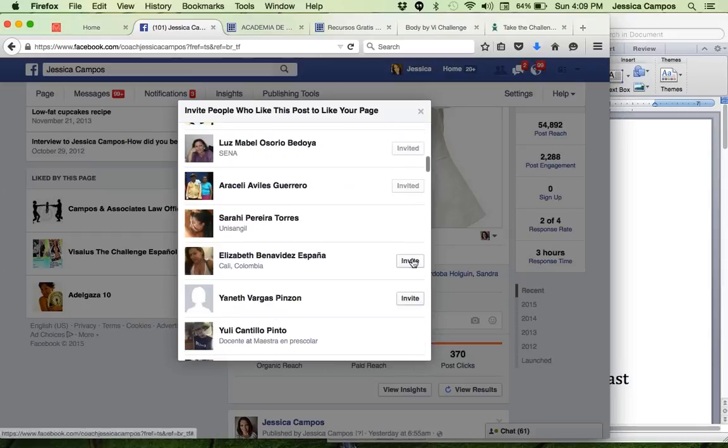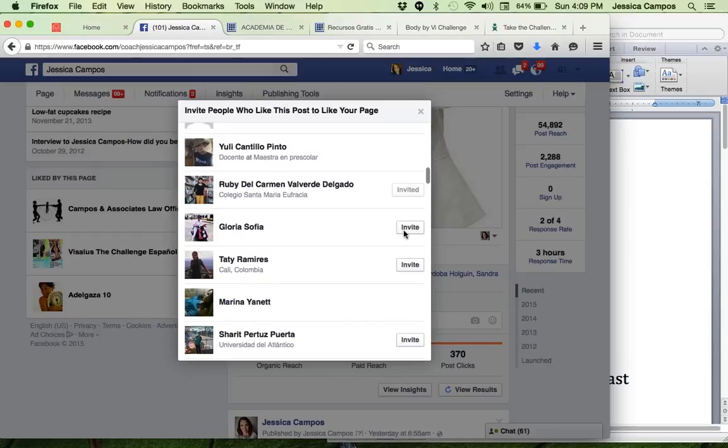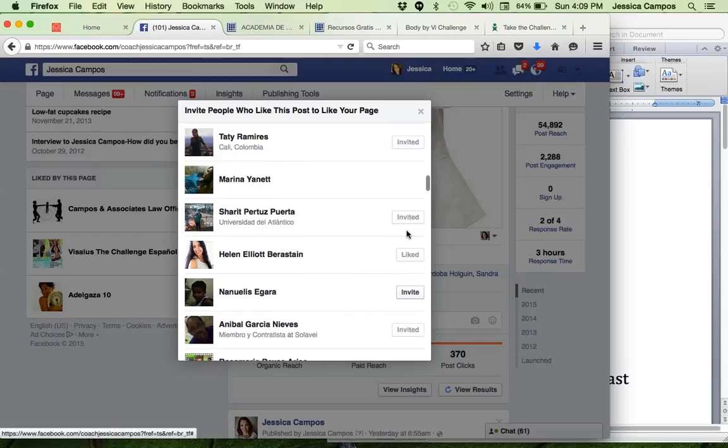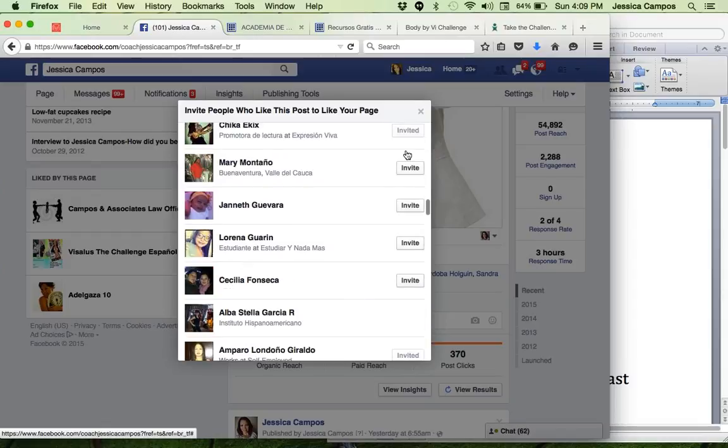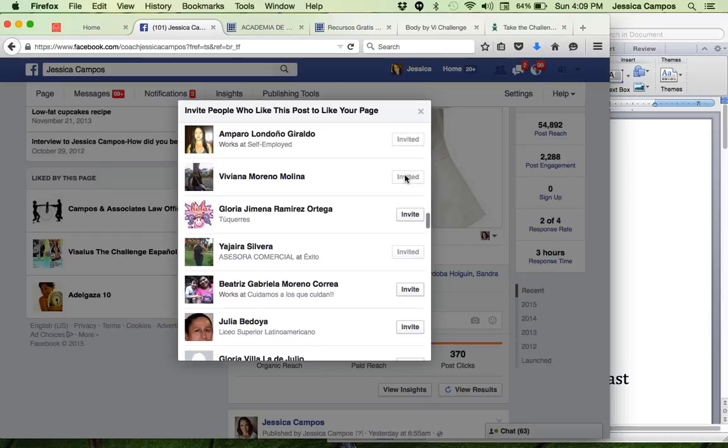I invite them, and then it says, invite people who like this post to like your page. Perfect. That's great. That's something amazing and relatively new. That's why I now rather use posts like that. Oh, I understand. Okay, got it now. That's something you could do.